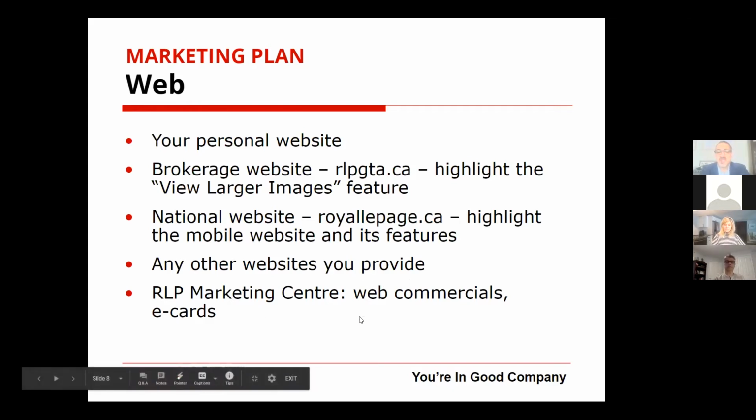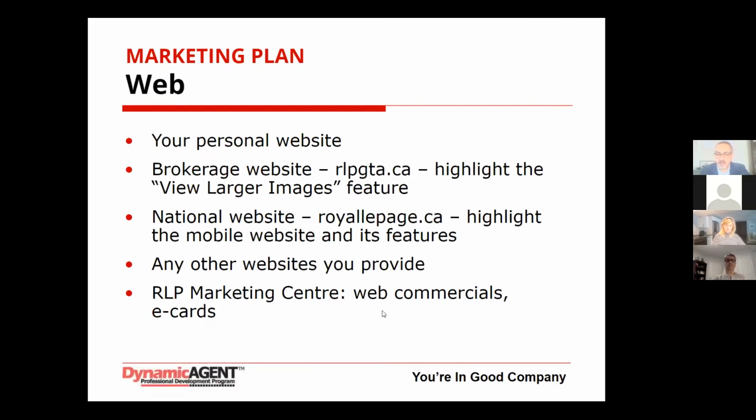Any other websites that you use? Do you use an actual website for your listing? Every time you list 123 Main Street, do you register a URL for 123 Main Street? If you do, then that's great. Do you have a specific 1-800 number that goes with that particular listing? That might be something that you do more than somebody else.